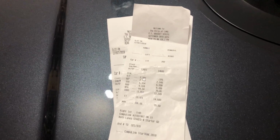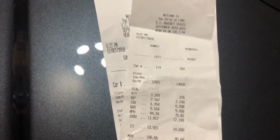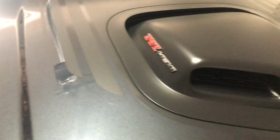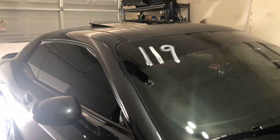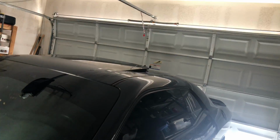Granted, his was an older Charger, and the older Chargers don't have the nice 8-speed transmission and so on. But yeah, here are my track times from last night's event. Sapphire got a lot of attention out there, and I got a lot of compliments on her. I'm surprised she's still pretty clean, because it's very rocky in the parking lot. Driving through it is just dust, dirt and loose rocks, but she came out pretty clean.